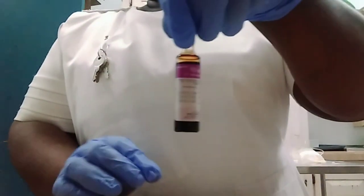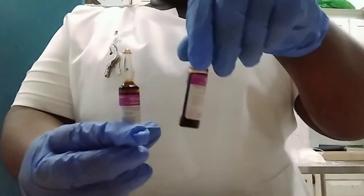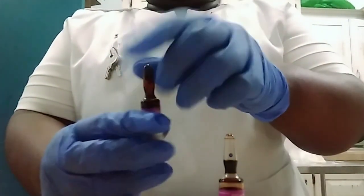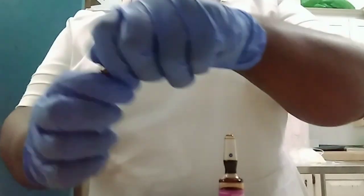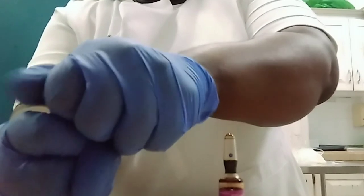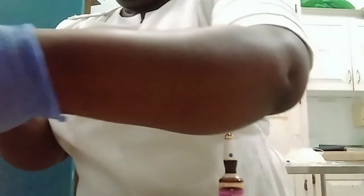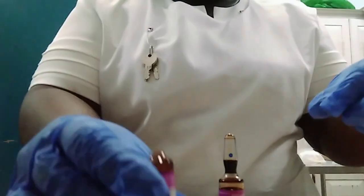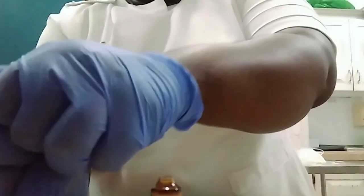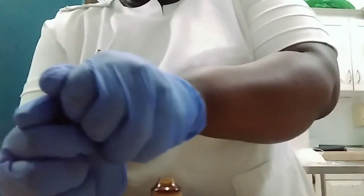Okay, my Trini family. So now we have Venofer, also known as iron sucrose. This is given to patients who are anemic or who have long-term kidney disease and are on dialysis. Patients normally get Venofer every 2 weeks, or twice weekly, I should say. So this patient is getting 200 milligrams in 200 mils of normal saline.